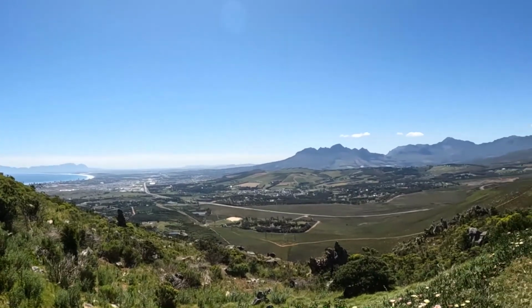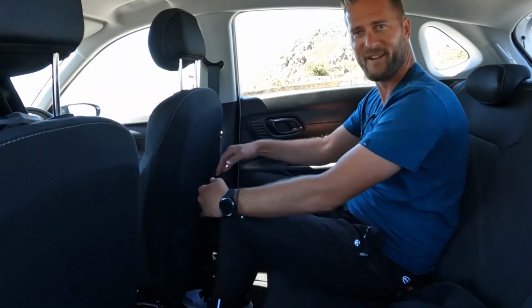Right, I'm on my way back to Cape Town, and I've just stopped at the top of Salawi's Pass. It is spectacular. I'll cut to that for you. And I just want to talk about the back seat of the car quickly. This is the first time I've jumped in the back seat of it, and it is massive. This is my driving position. My knees don't even reach the front seat. It's huge. My kids have obviously been really happy in the back here. There's just loads of space.